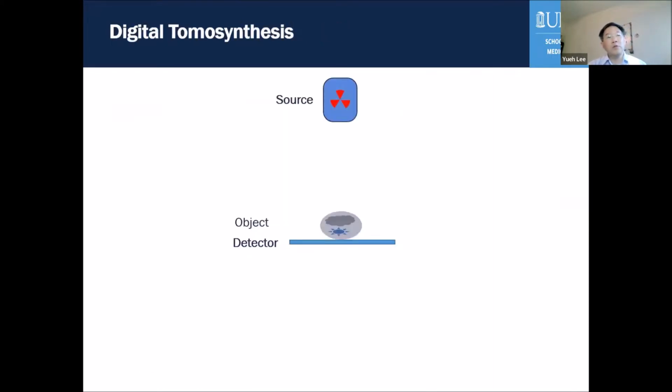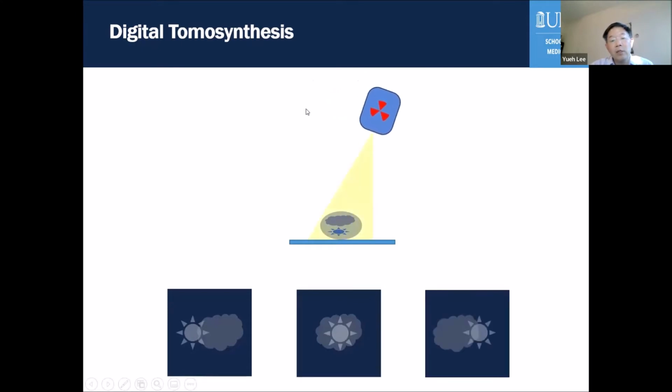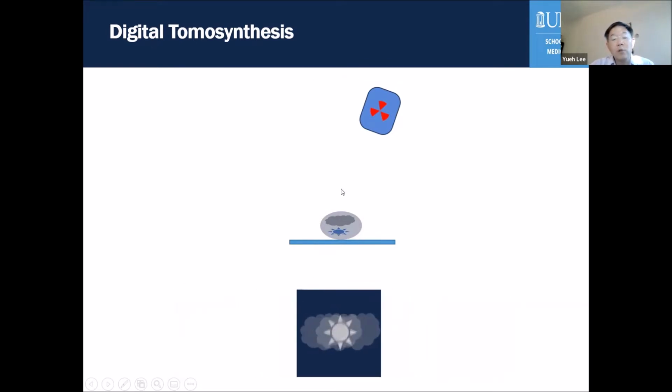We proceeded, of course, it's great to be able to image mice, but we want to look at human disease. And so this concept of digital tomosynthesis, which was very popular before CTs were invented, was something that we were re-exploring at this point in time. So the idea of tomosynthesis is, instead of going all the way around the object, you do a limited angle. So here, maybe 15, 20 degrees, we acquire a couple of X-ray projections. Then we digitally reconstruct that by taking this information and figuring out where the image information is coming from.